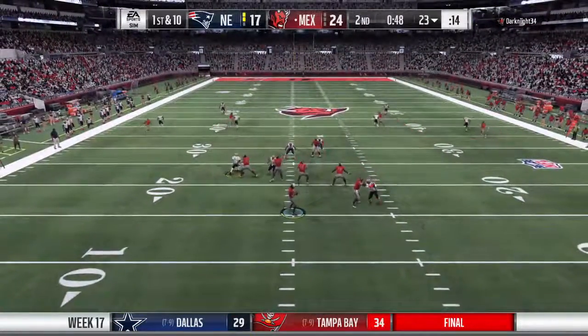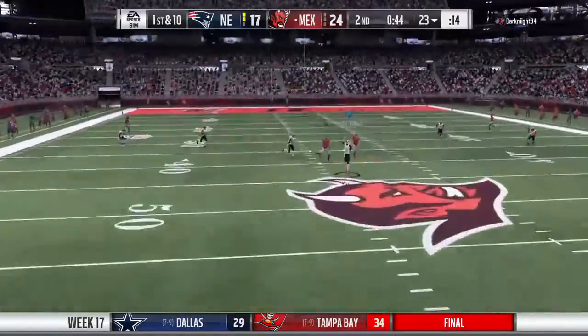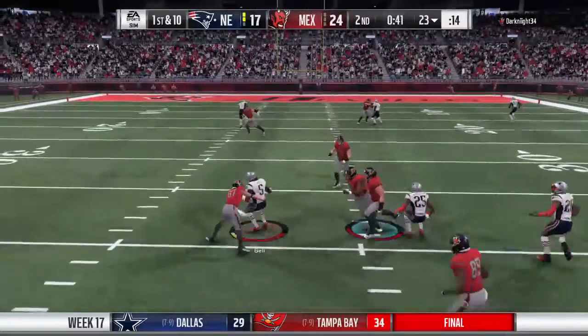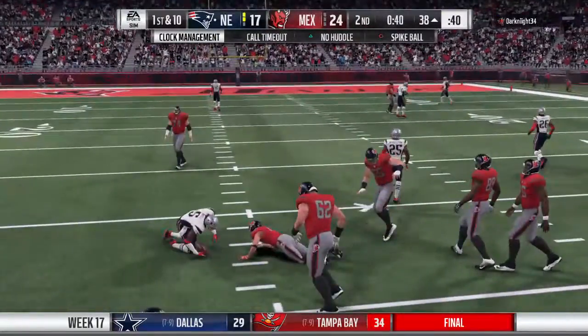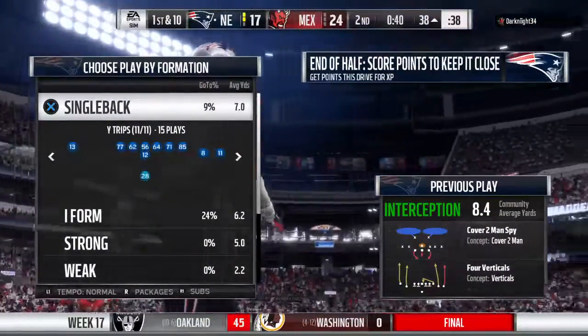Trying to shake off the interception. He'll look to throw. Forced out to his left. Now he's going to let it go deep. And for the third time here in this half, it's intercepted. Picked off at the 47. And this one will be returned to right around the 38-yard line.